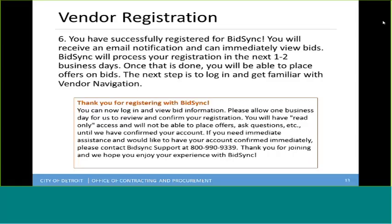Once you move on to the next page, that's the end of the registration process. This just lets you know that you've finally registered in BidSync and you can go ahead and use your account. We do have a verification or activation period of usually 1 to 2 business days, but if you do need your account validated right away, you're welcome to give us a call here at BidSync. You can reach us at 1-800-990-9339, or you can email us at support@bidsync.com.